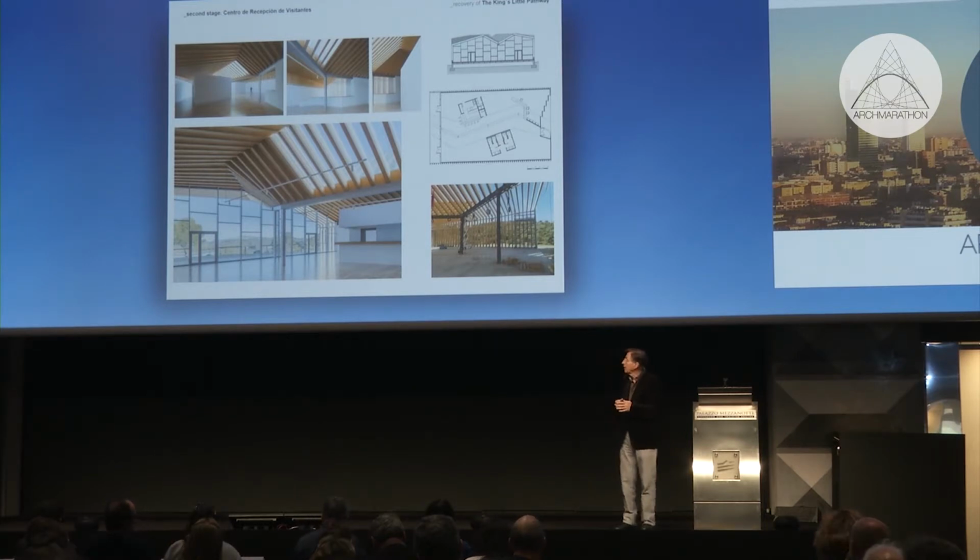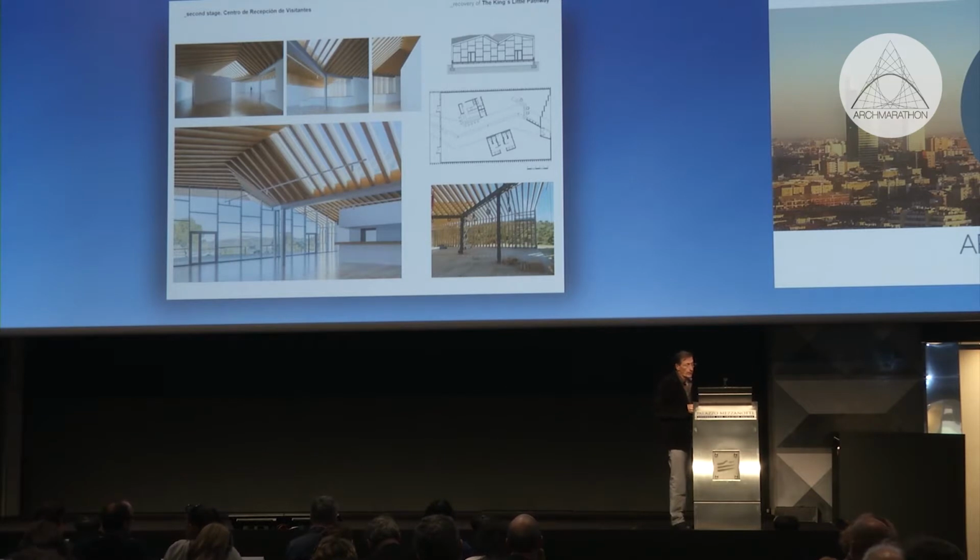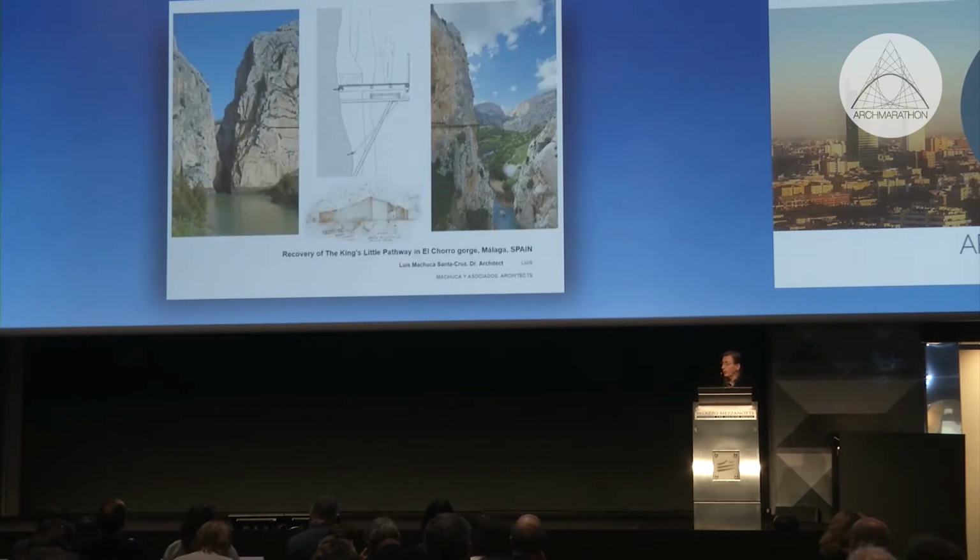Well, finally, the old trail died. It was useless for the people living in the area, and obsolete for them, but now visitors are coming from all over the world to enjoy a wonderful landscape, bringing significant improvement and economic growth to the area.